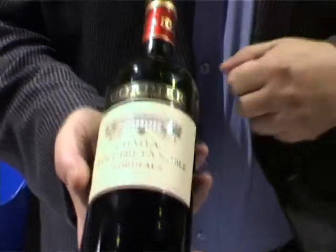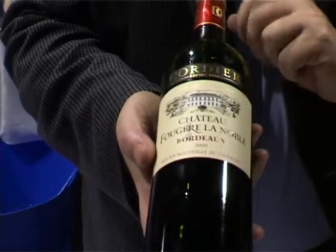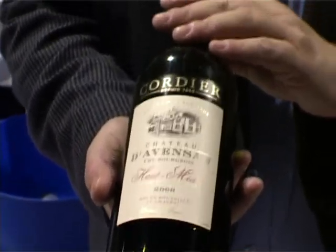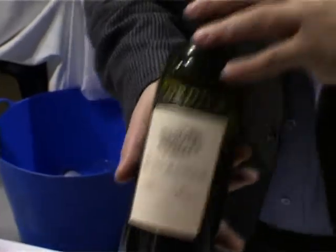Next we have a Petit Chateau Red Bordeaux, Cabernet Sauvignon Merlot blend, bottled at the Chateau from the House of Cordier. We then move up a step to an Haut Médoc, Cabernet Sauvignon Merlot, aged in French oak barriques, again distributed by the very famous House of Cordier, Chateau bottled.